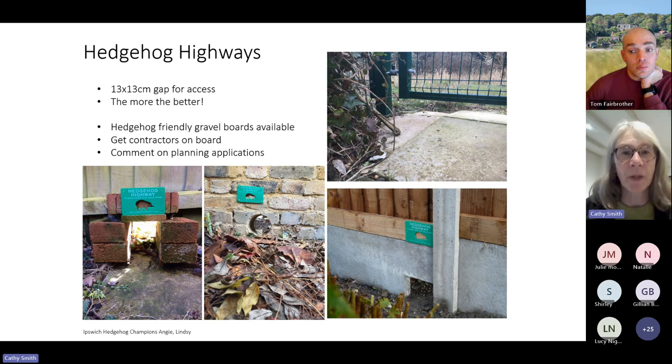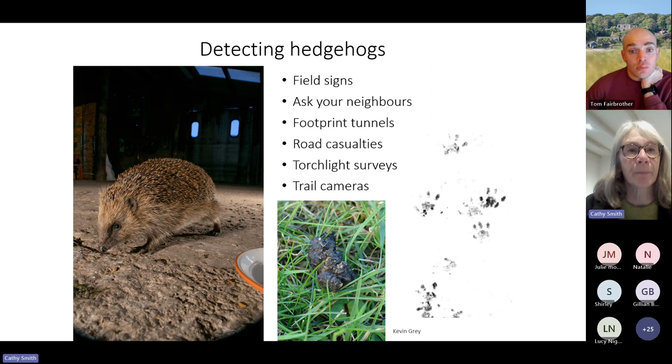There are now gravel boards that have got ready-made holes in, and you can perhaps talk to your local contractors and try and get them more aware as well. And also, you can, as an individual, if there's planning applications coming in, make comments on there encouraging them to put in hedgehog-friendly highways.